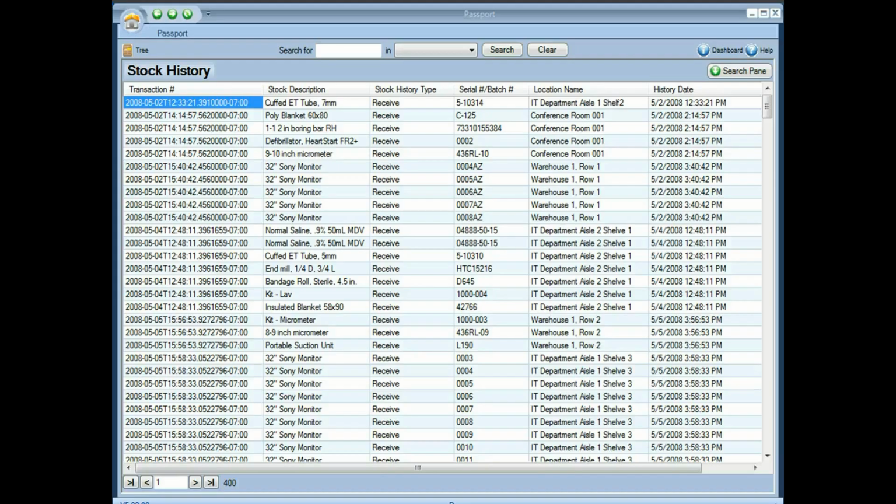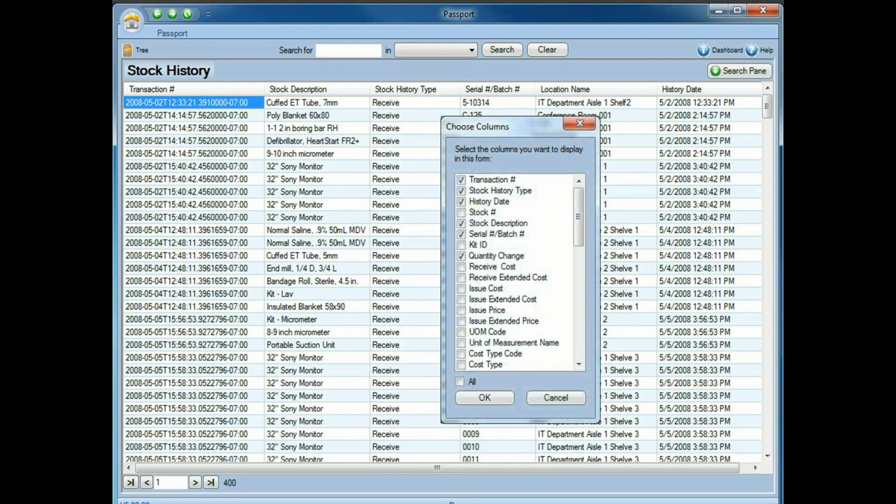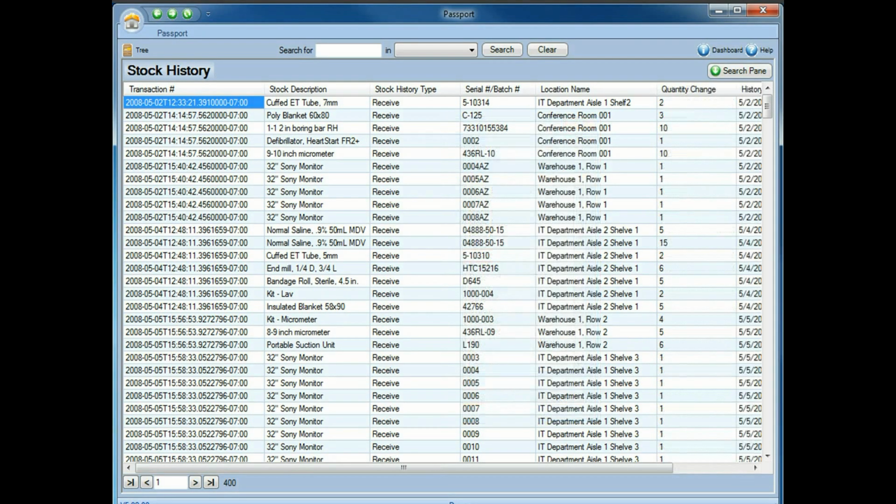Now, because the information you need may differ from your colleagues, anytime you run into one of these grid views, you can always right-click and select Add Remove Columns. Now, you can simply select from the data fields that are listed the specific ones you want to add to this view. Once you have them selected, click OK, and after selecting the new field, you'll be able to view the data in the grid, and it becomes a searchable field using the search function.